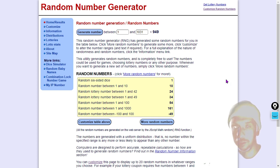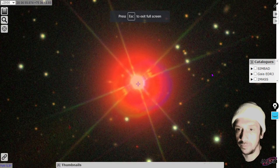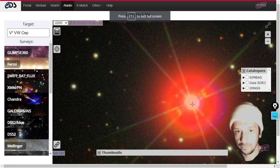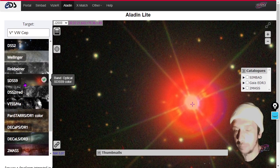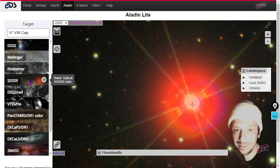Today's random number is 949, which is an eclipsing binary. Here are some images of this. We'll tell you which eclipsing binary it is in a minute. First, some imagery. So this is it, the SDSS-9 optical bands. And an eclipsing binary is just two stars that are orbiting closely in such an orientation that one star hides the other one.